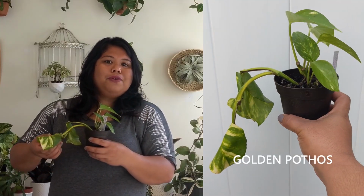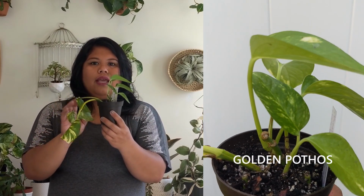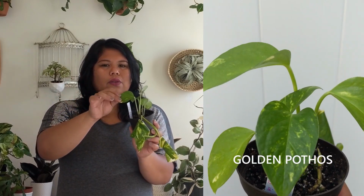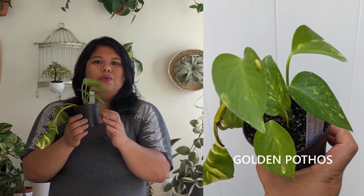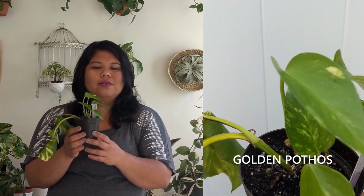And I grabbed some cuttings of the golden pothos because one cannot have too much pothos. What I liked about this is there are actually two different cuttings, and I just put them in one pot. This cutting is just like the regular golden pothos, but it was so impressive to me because the roots were so long on this one. It basically looked like a cup of spaghetti noodles. And so I put it in the soil.